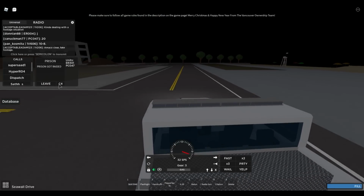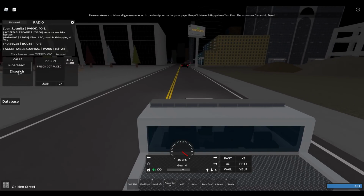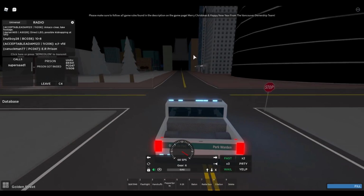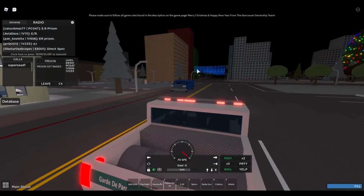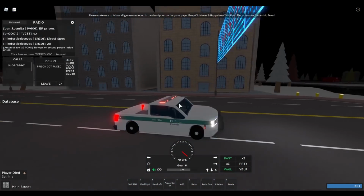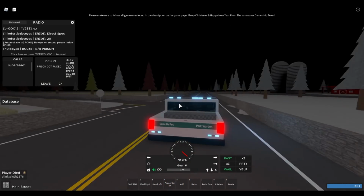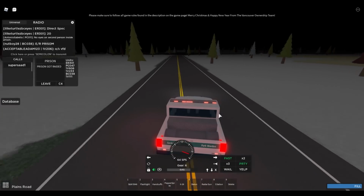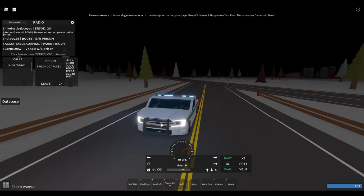Man, we have so many 911 calls. Oh my goodness. Prison just got raided. Okay, well, let's go to our prison. Looks like there's a serious situation happening there, maybe like a prison riot or something. Priority through there. Alright, we should be there pretty soon here. On the right side of the road. Turn right here. Nice turn right there.